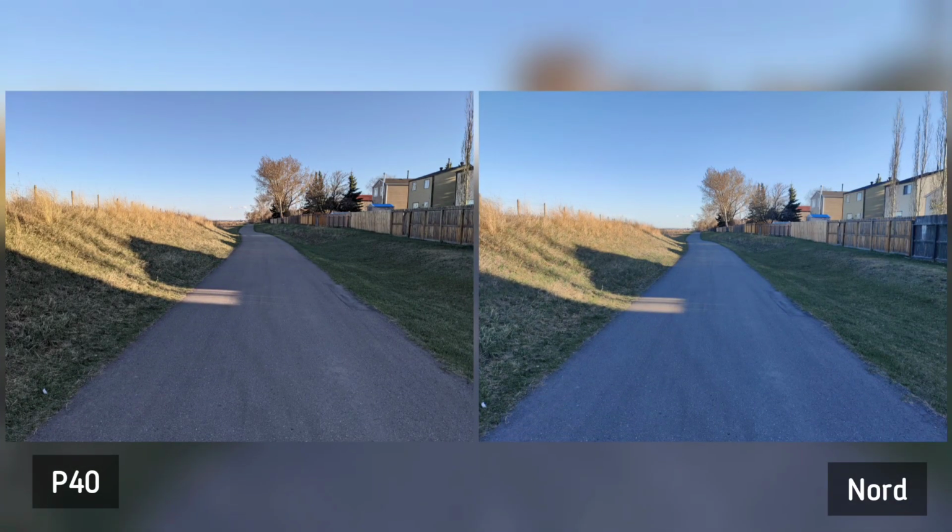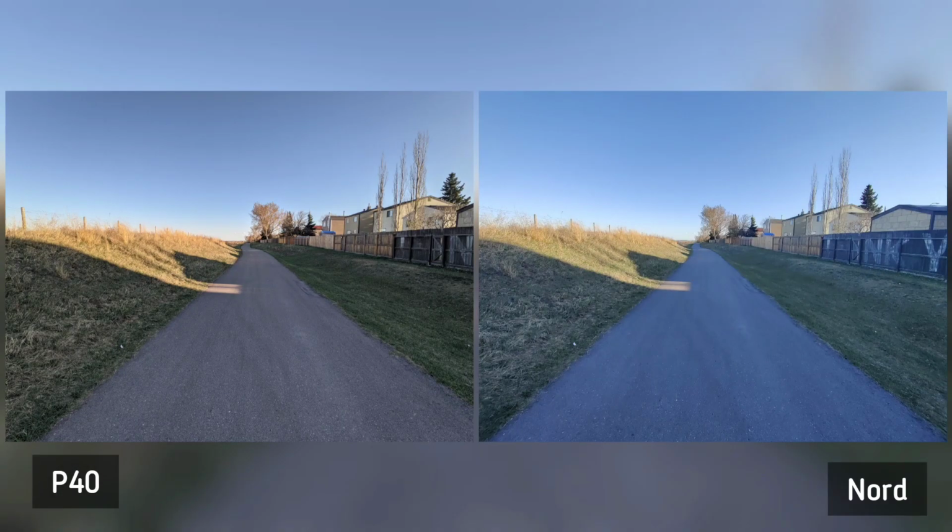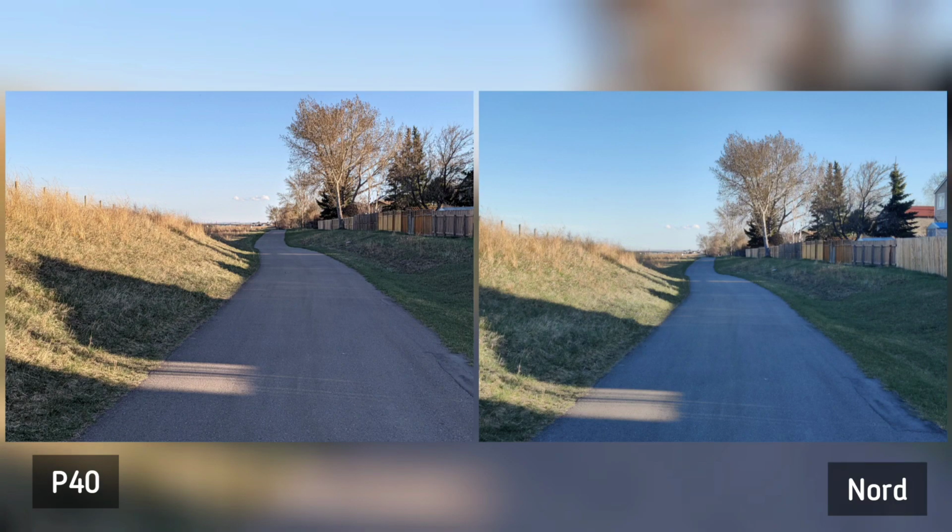And lastly, versatility. Both phones have regular wide, ultra wide shots, and telephoto. Good job for both. It's a tie for me.